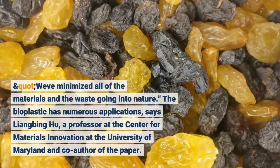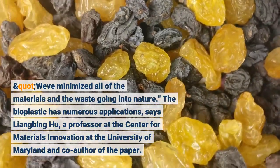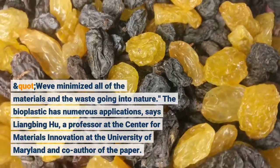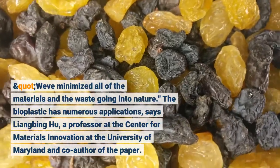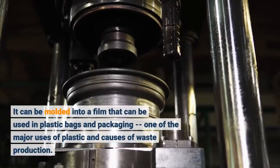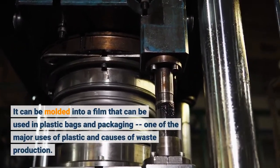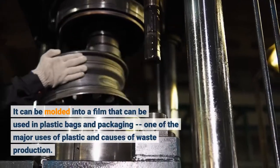The bioplastic has numerous applications, says Lingbing Hu, a professor at the Center for Materials Innovation at the University of Maryland and co-author of the paper. It can be molded into a film that can be used in plastic bags and packaging, one of the major uses of plastic and causes of waste production.